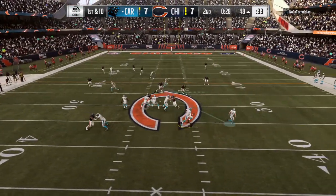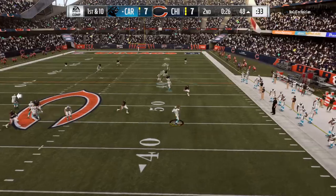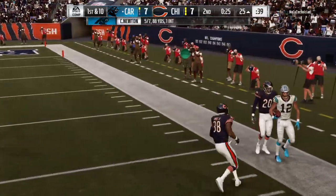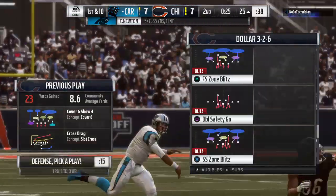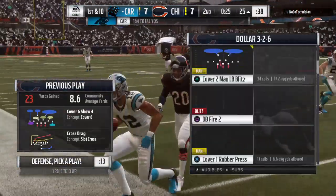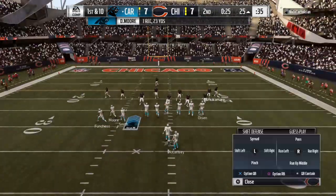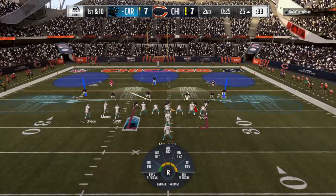On 1st and 10, Newton. Flush to his right. He's got a man on the crossing route. That's Moore. And he'll cross over out of bounds right at the 25. 23 yards on the play. Back-to-back good plays have him on the move on first down.